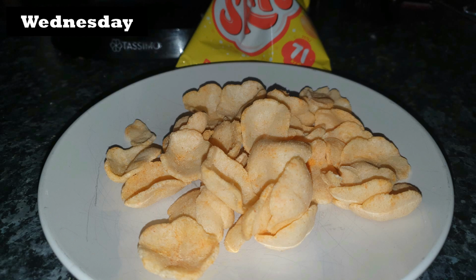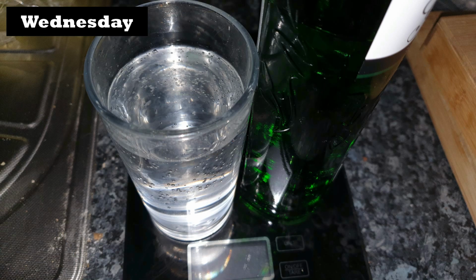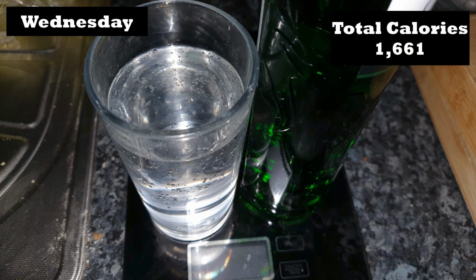And then for the evening meal, it was the good old-fashioned BLT, bacon, lettuce and tomatoes, followed by gin and tonic, equaling 1,661 calories.